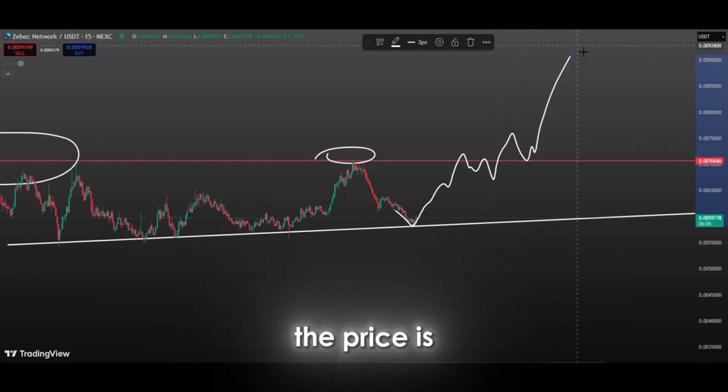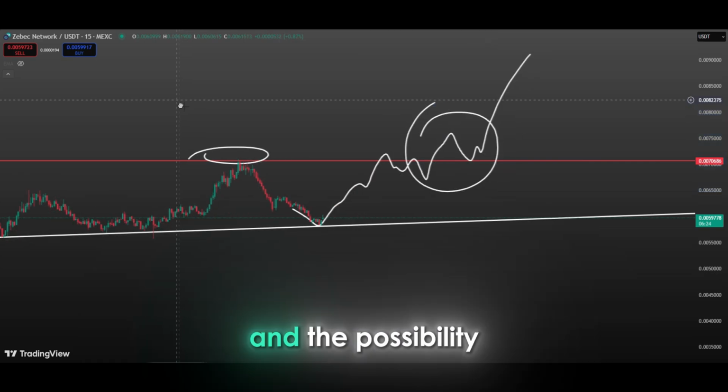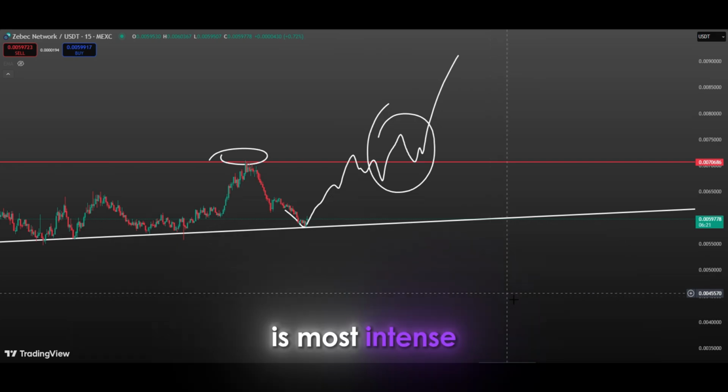At this moment, the price is testing this important resistance point, and although a clear breakout has not yet occurred, the pressure is increasing, and the possibility of a breakout is becoming more likely. Resistance zones are the areas in technical analysis where the struggle between buyers and sellers is most intense.